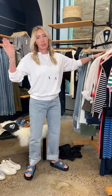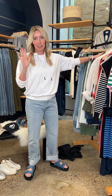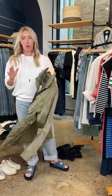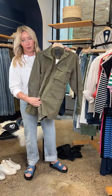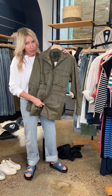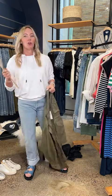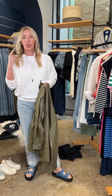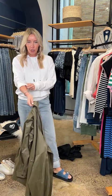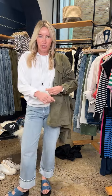If I was going to tell you your one home run, gotta have it, best in class jacket, I'm always going to vote for a utility jacket. So this is from Sanctuary. What I will tell you, I have multiple utility jackets in my closet. I wear them all the time. Over dresses, over tanks, with a t-shirt, with a button down, dressed up for work, more casual on the weekends. I bring a utility jacket every single time I go to LA. I have one with me because it's the perfect quintessential layer.